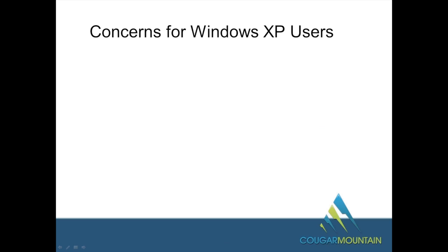So today's agenda, we're going to be talking about the Windows XP end of life, any concerns for Windows XP users because Windows XP is no longer supported, and any impact for Windows XP users, what's going to happen as a result of Windows XP no longer being supported. We're going to discuss the different options for Windows XP users, and also give you the recommendations that Cougar Mountain makes for those who are still using Windows XP. So with that, we'll go ahead and get started.